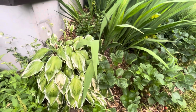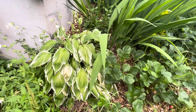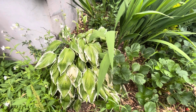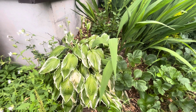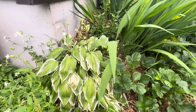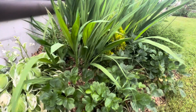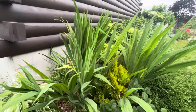And the Hosta that I moved here next to the weeds is doing exactly what I thought it would. It would burn out. So I might plant a rhubarb there. Need something with big leaves that can tolerate a lot of sun. Got some weeds in there too.